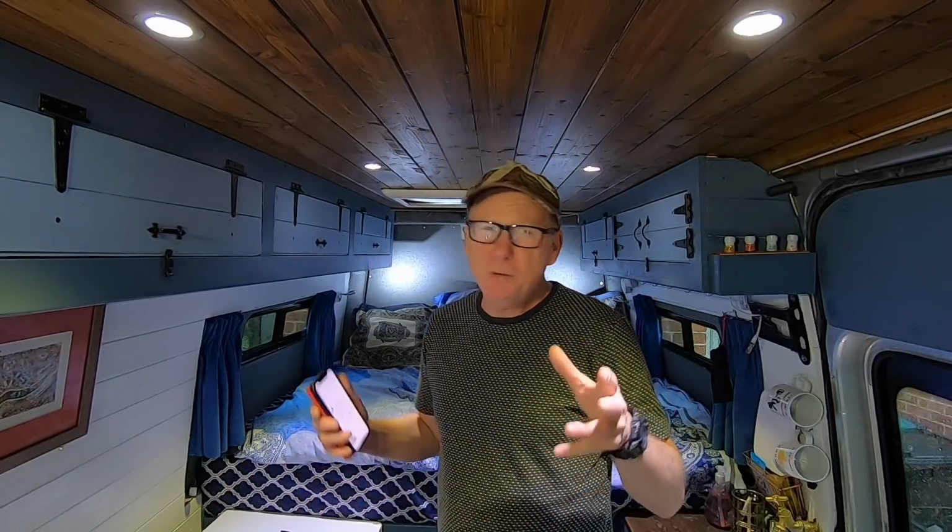So it's always a good idea to actually sleep in your van before you go off somewhere, just to iron out any issues that may occur. It's easier to sort those issues out on your driveway than it is if you're out in the middle of the country in a campsite somewhere. So yeah, always use your van before you actually go. It's always a good idea to camp on your drive.